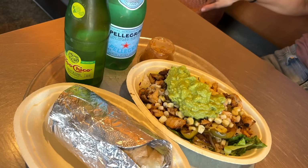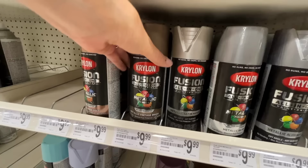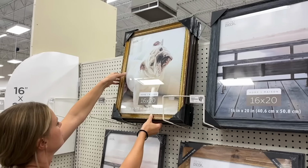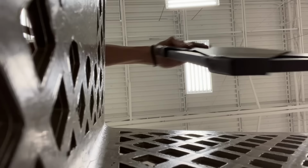After lunch, we went to Michael's for a number of things we would need for this project. I grabbed spray paint and rub and buff that I would use to paint the frame for the mirror to give it a nice antique gold finish. I also grabbed a few picture frames that I would need to finish out the collage wall.